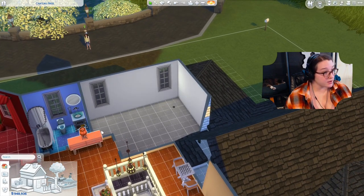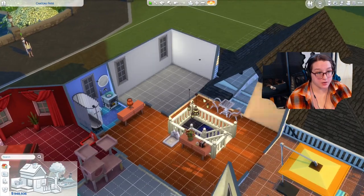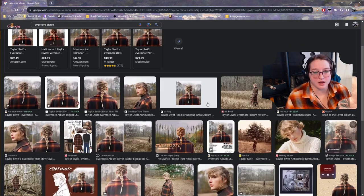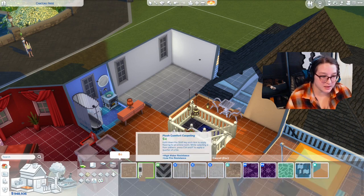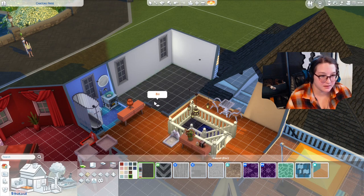Bedroom/study is Evermore, so let's pull up the album art for that and pick our colors. Oh! It's the flannel. It's my flannel one. I thought it was folklore. Oh my god, I'm a liar. Orange and black. I have been using carpet, so I'm gonna continue the carpet theme, I guess.